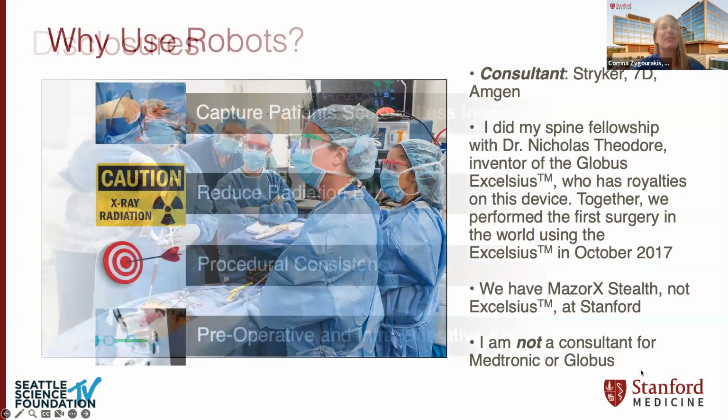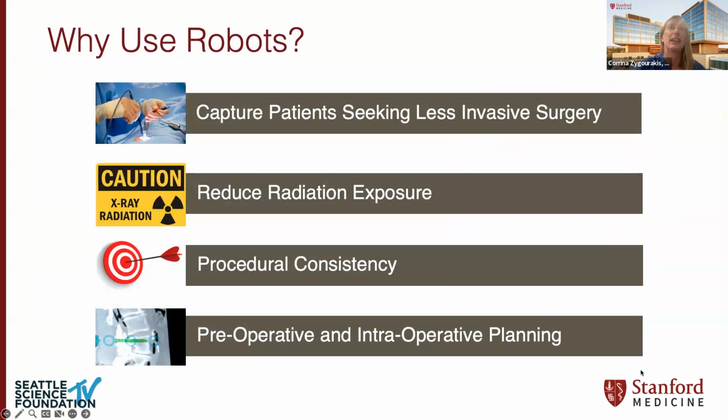So first of all, let's get started with why should we even be using robots in the first place? Is it because they look really good on brochures and they're very attractive for hospitals and for surgeons? Maybe. I know obviously there's been excitement about that, but I think that what we can do with robotics, and we see it in our current generation and even more so in the future generations, is that we can capture patients who are seeking less invasive surgery. We can reduce radiation exposure for surgeons, surgical team, and patients. We can begin to really focus on procedural consistency, and I'll talk a bit about this. And then also, I think that integrating robotics into your workflow can be great for preoperative and intraoperative planning purposes.